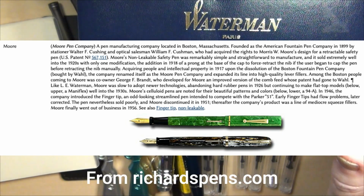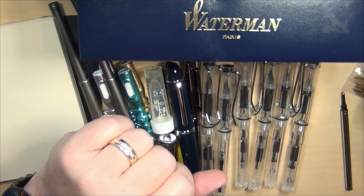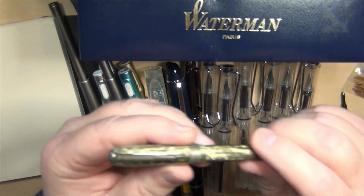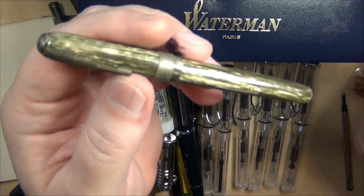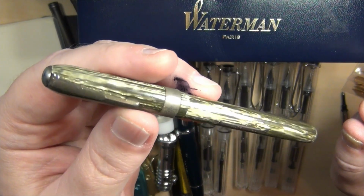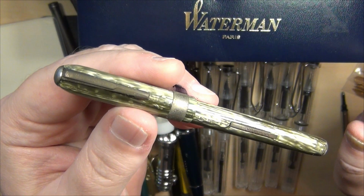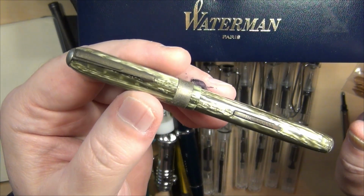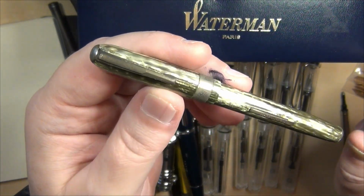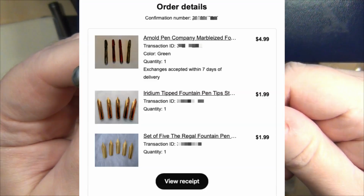All right, so that's one. Let's see. Also, I believe on Etsy, I picked up this. This is an Arnold. Arnold was a Virginia-based third-tier manufacturer out of the 30s, 40s, and 50s. And this was new old stock. This is probably like the third one I've picked up from the same company, to be honest with you. And guess what? $5. $5 for an old Arnold.